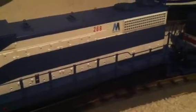The details and features on this are typical MTH Protosound 3.0. You've got Rule 17 lighting. You've got a really nice sound system. It is a little bit bassier than the Protosound 2.0 version. There's no battery, which is awesome. You don't have to worry about changing the battery every couple of years on these. You've got this nice Long Island Bicentennial logo here.